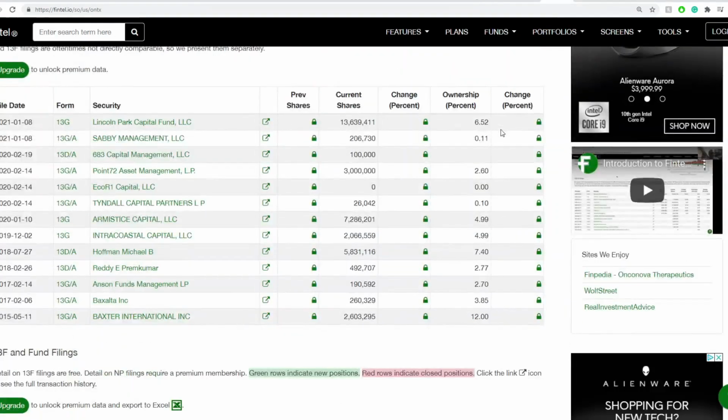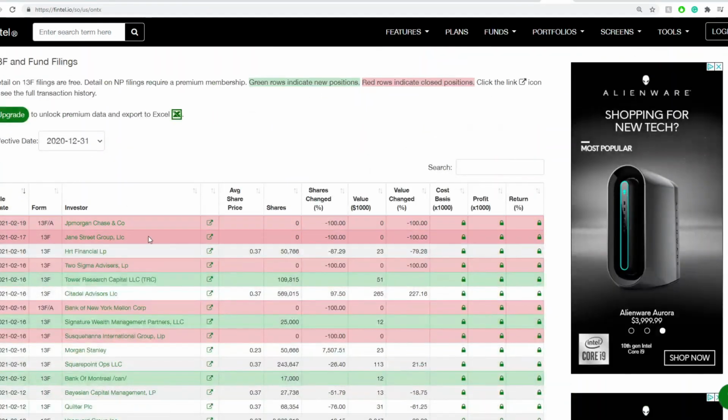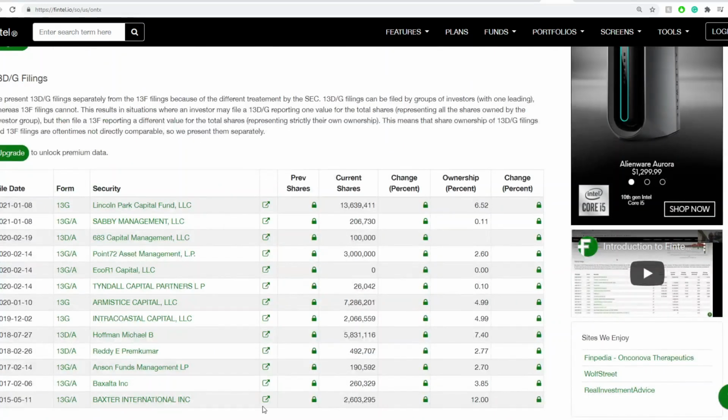Moving on, institutional buyers seem to be a little bit mixed on this one. A lot more selling than buying is happening. JP Morgan, Jane Street, HRT Financial, 2 Sigma has liquidated. 2 Research Capital bought around 110. Citadel looks like they doubled their shares. Bank of New York liquidated. It's a little bit mixed because you see Morgan Stanley here as well really increase their shares. So it's kind of mixed in terms of institutional buyers, not bearish or bullish.